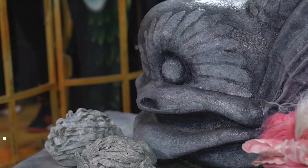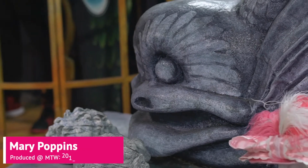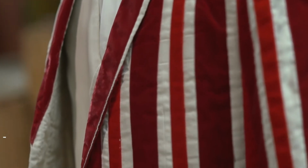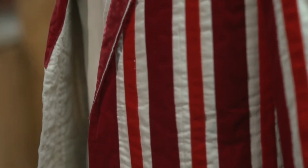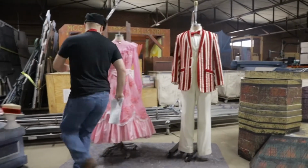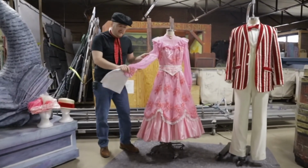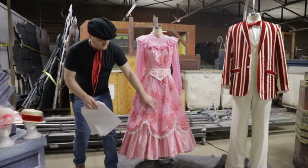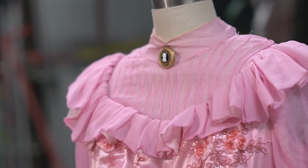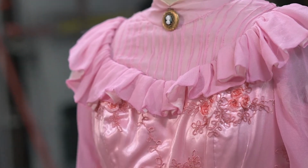We've got one more show to show you, and it's another Disney title. Here we are in the world of Mary Poppins. This actually started out as a whole plain white jacket. We put every single strip of velvet on there ourselves. So that's Bert's costume. If you look at Mary's, it's some very gorgeous, very high quality silk, very high quality lace, satin, and all that comes together to make Mary Poppins seem as sweet as sugar, maybe even sweeter than a spoonful of sugar.